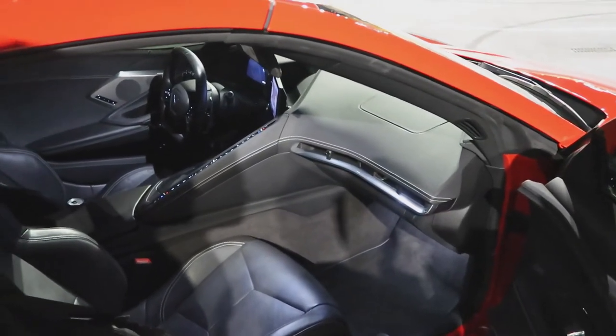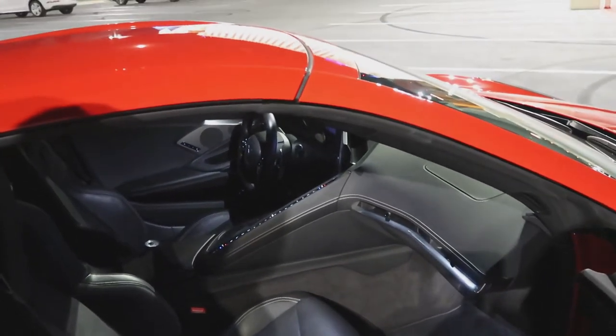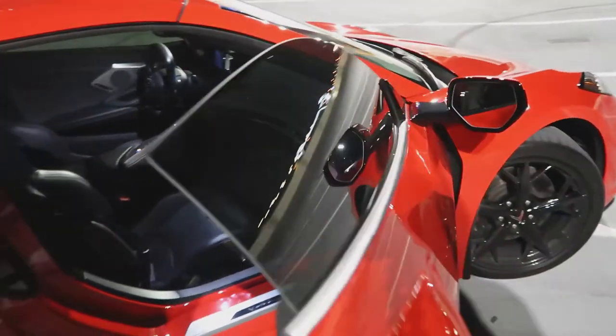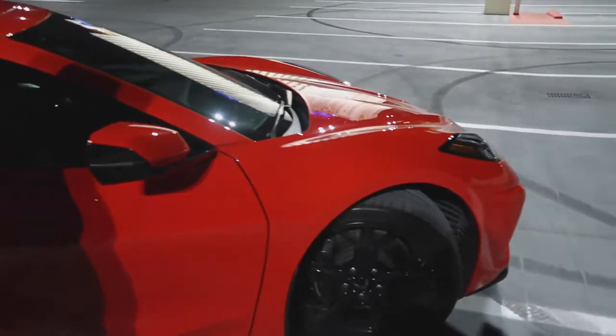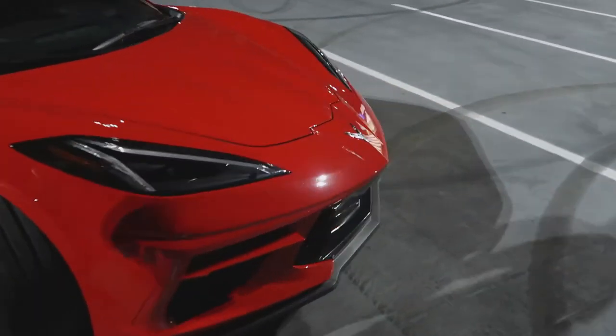This one comes with the Z51 package, which basically means it'll go from 0 to 60 in less than 3 seconds. I know there are faster cars than that, but you still feel that kick, just how Diego was explaining. You feel like you're glued to the seat.